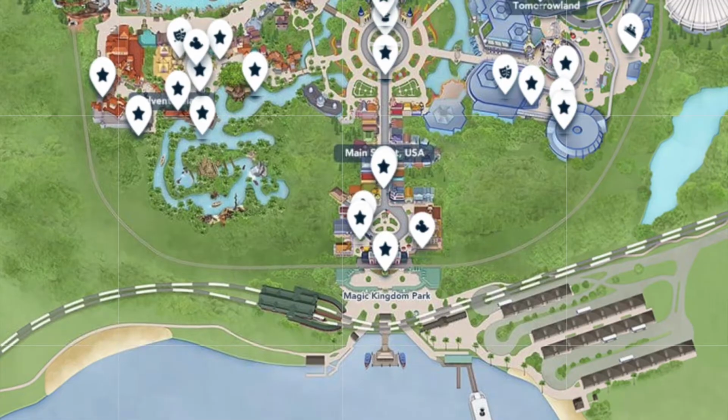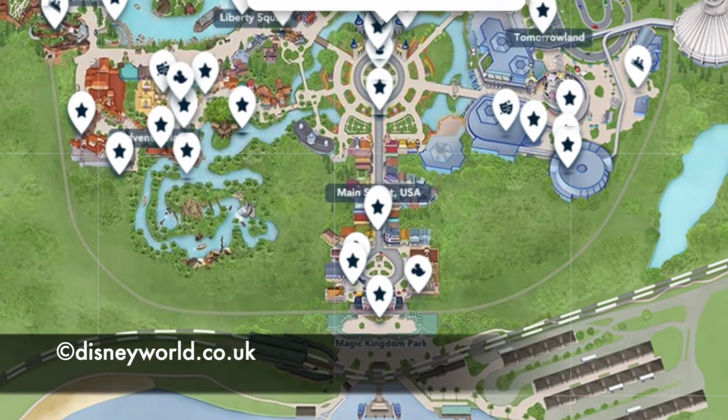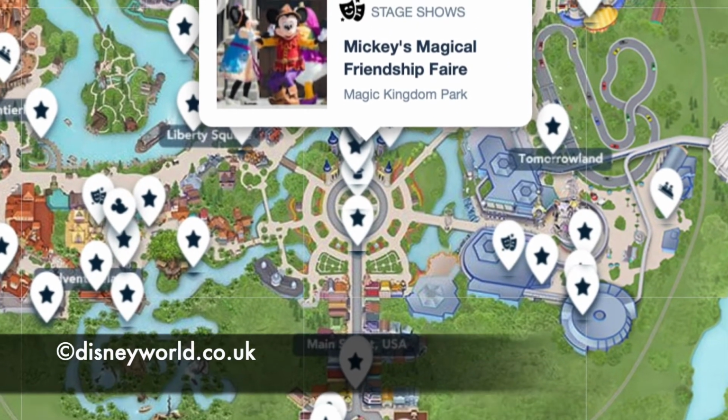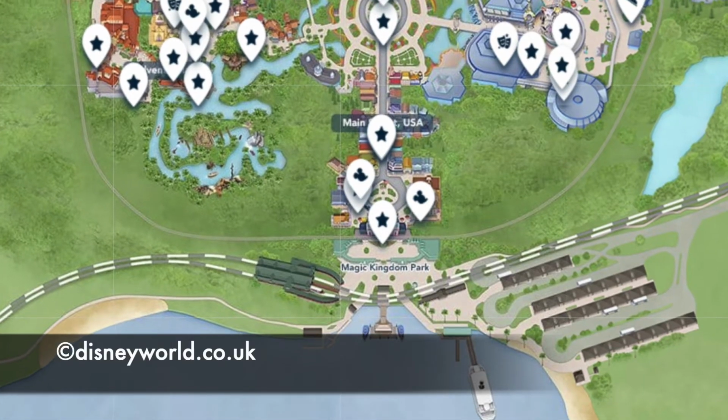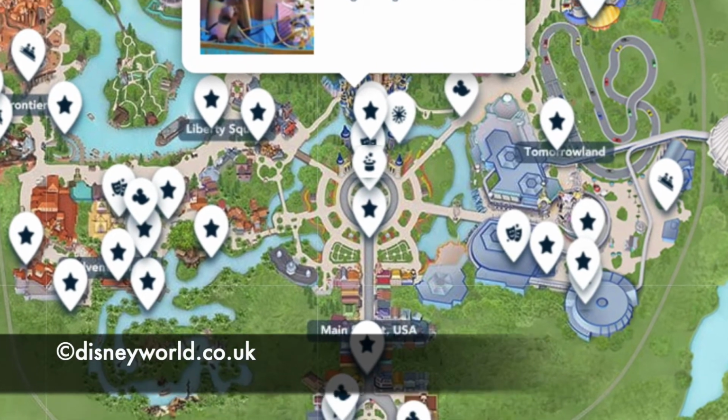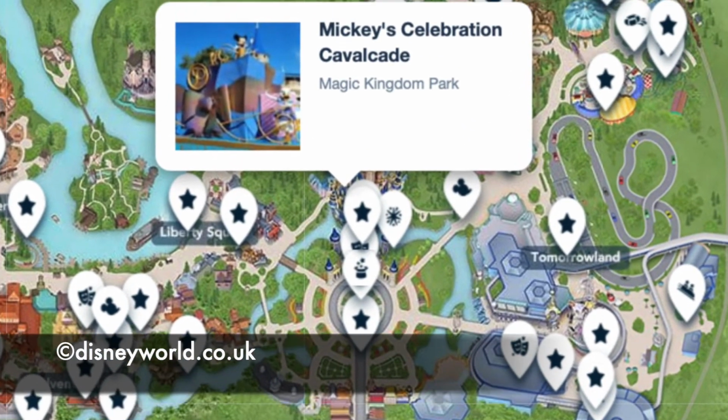Number 17, 18 and 19 are all very similar. 17 is Mickey's Magical Friendship Fair. 16 is Mickey's Celebration Cavalcade. Number 15 is Festival of Fantasy. And even number 14, Disney Adventure Friends Cavalcade. Now, these are all parades.